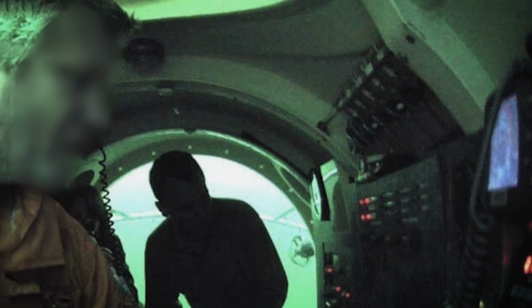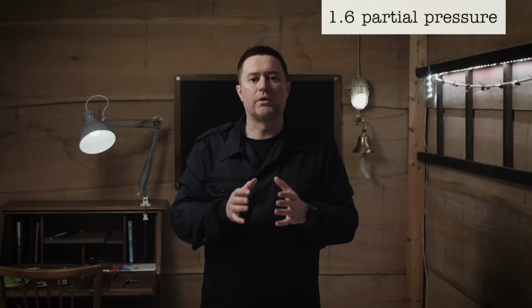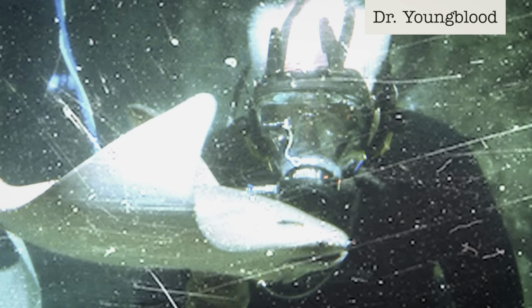The men would have to breathe oxygen at this elevated partial pressure in the dive compartment. Air we breathe above the waterline has 0.2 partial pressure of oxygen. The maximum level we can tolerate is 1.6 for a short period of time. Dr. Youngblood, an expert on diving physiology who's on board the support vessel Sea Diver, estimates that anything over 2 hours at that partial pressure could be fatal. He advises against the attempt.